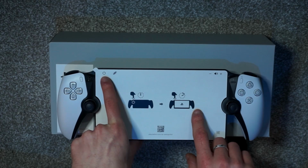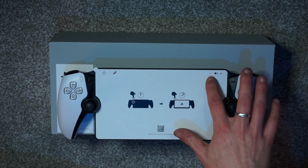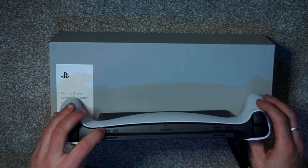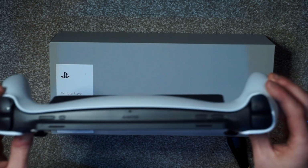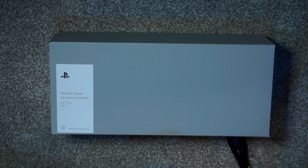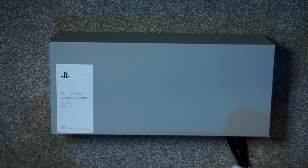Now, obviously, you can see power. Not entirely sure what that means. And then the volume rockers, which are situated at the top. We have the on button on the top. Let me try and get it a bit closer. There we go, it's in the light a bit more there. On button, I'm assuming that's a connectivity button. Maybe to connect to the PlayStation if needs be. And then your volume on and off. And the microphone thing there.